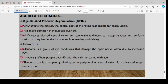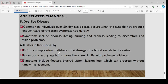It typically affects people over 40, with increasing age being a risk factor. Glaucoma can also lead to patchy blind spots in the peripheral and central vision and, in advanced stages, tunnel vision. Dry eyes, which is more associated with Sjogren's disease, is common in individuals over 50. Dry eye occurs when the eyes do not produce enough tears or tears evaporate too quickly. Symptoms include dryness, itching, burning, redness, leading to discomfort and poor vision.